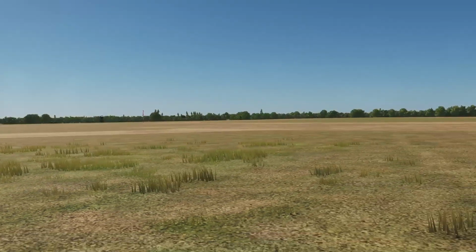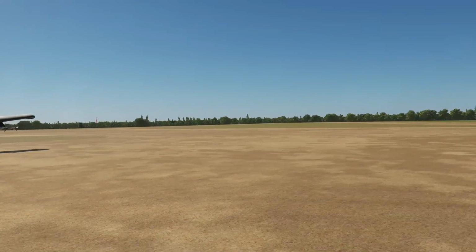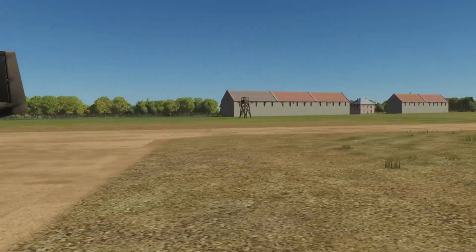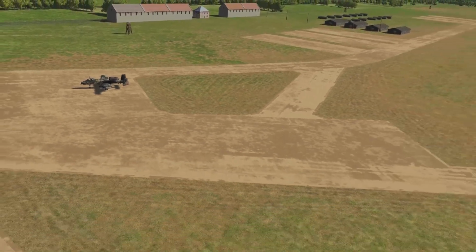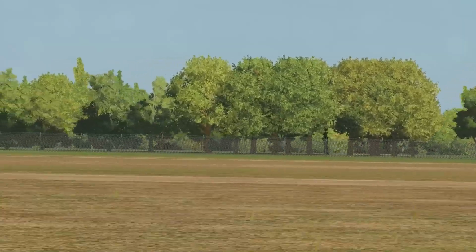We are talking about the A-10 Warthog today and 5 myths regarding the A-10 Warthog and specifically the GAU-8 30mm cannon that is in the A-10 Warthog, and we're just going to jump right into it. The first myth is that the A-10 was designed around the GAU-8. Now, this one you could say is partly true, and let me explain.